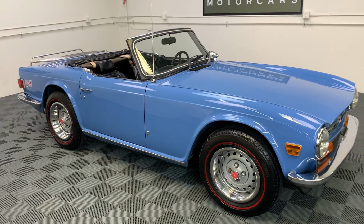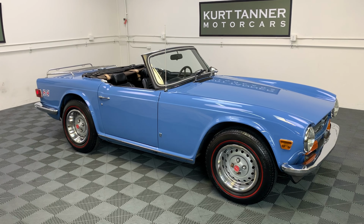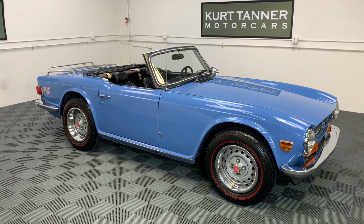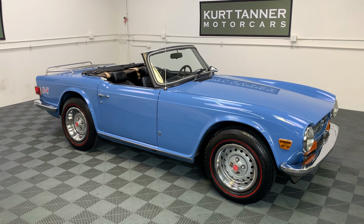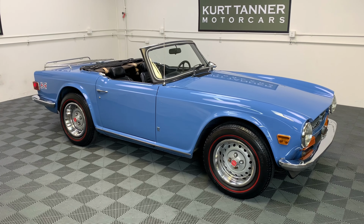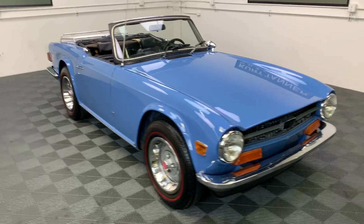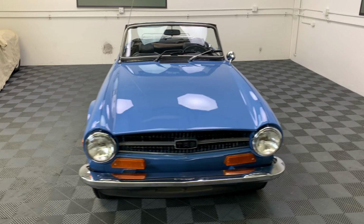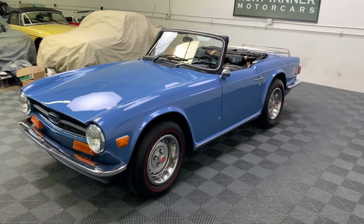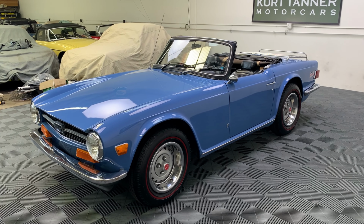So yeah, there you have it. It's a one family owned 1973 Triumph TR6 convertible, French blue, black interior, black soft top that probably needs replacing at this point. Michelin redline tires, 4-speed, chrome luggage rack, excellent, straight, solid, original, genuine, well-preserved car with its original 55,801 miles, one repaint. Very, very good car that just needs some minor cosmetic attention to tidy up the interior.